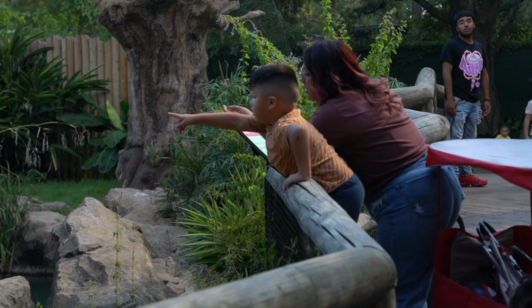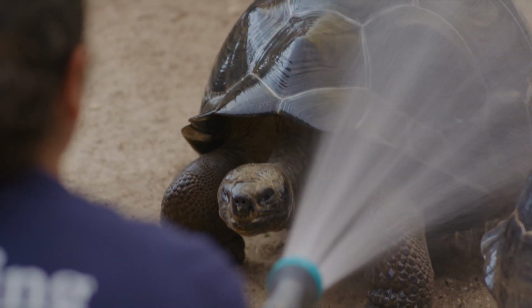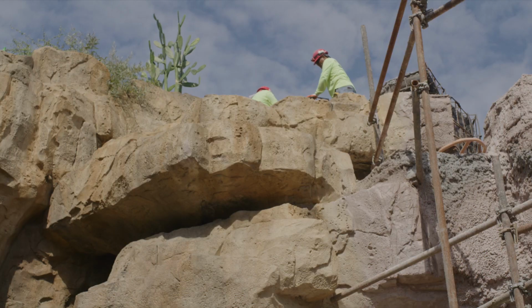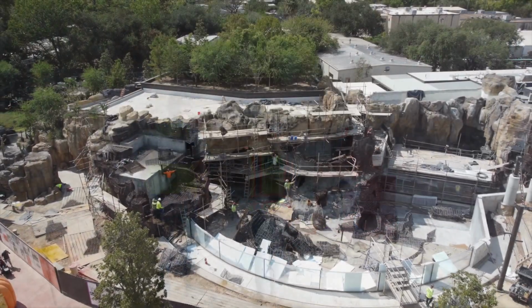That happened in 2002. And then since that time, we've gone into our amazing Centennial campaign and built several more and are in the process of building even more world-class exhibits. None of that would have happened without the privatization.